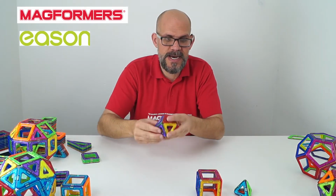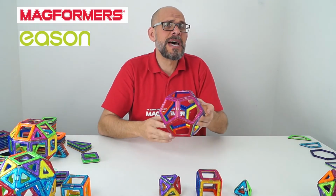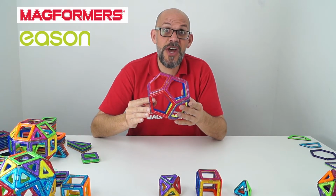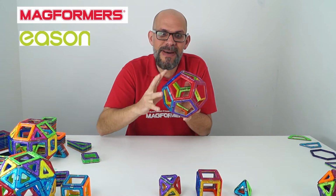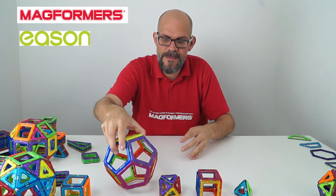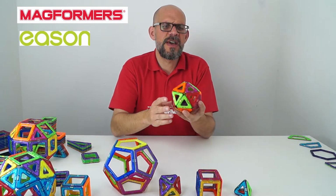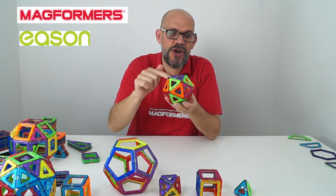It's got eight sides. The much maligned dodecahedron, it's got a great name, I'm going to say it again, dodecahedron. It's got 12 sides and they're all pentagonal faces, right? And last but not least, my personal favourite, the icosahedron, which has 20 geometric sides.